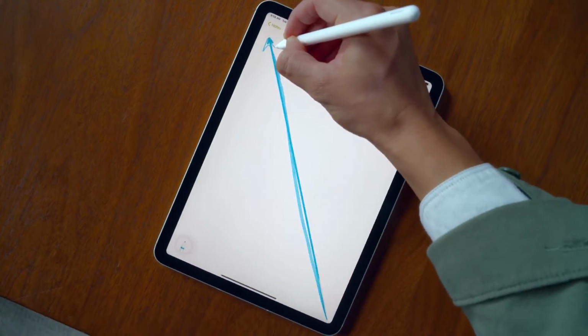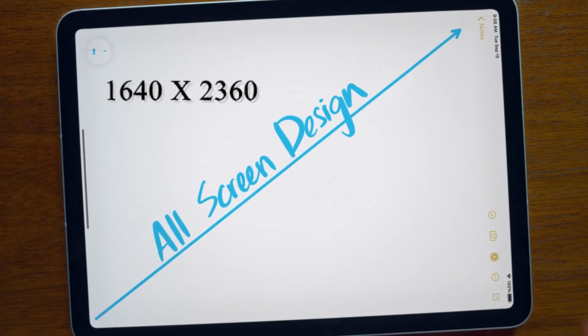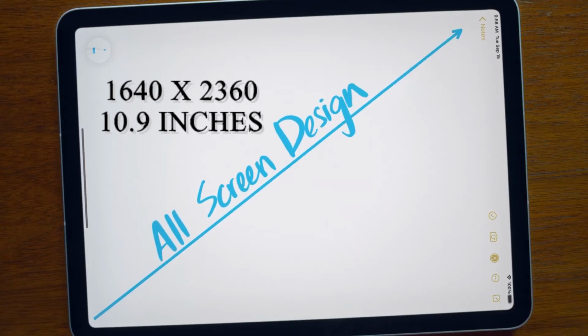Meanwhile, Apple's slate offers another Liquid Retina LCD display, and it has a 1640x2360 resolution. It's also 10.9 inches, so it's a little smaller than even the base Galaxy Tab S7.